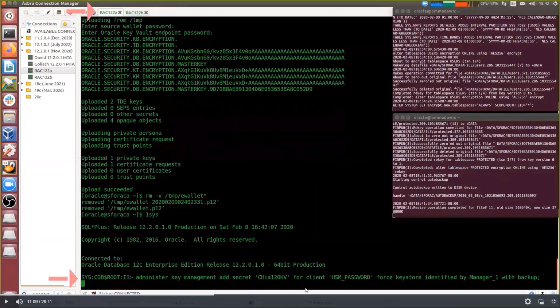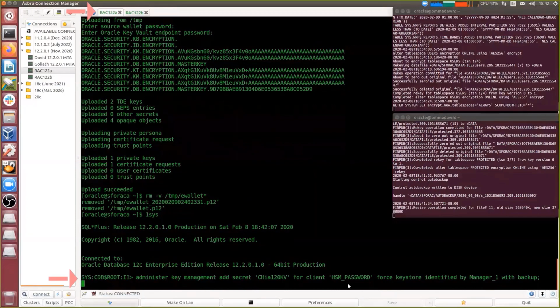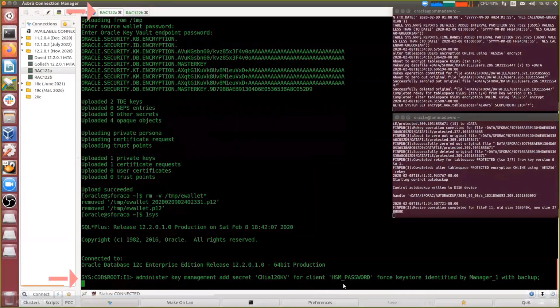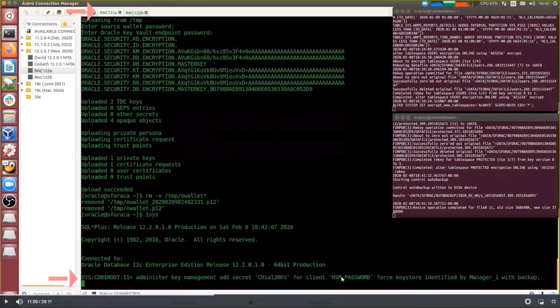By adding the OKV password into the TDE wallet, your RAC database, which we have to shut down and restart in a couple of minutes, will find all the keys and will come up without problems. If you don't have an auto-open connection, you will have problems bringing your database back up. Specifically, if it's a RAC database and it doesn't find keys, it can get really nasty. So you always want an auto-open connection into your key stores. Okay, can we continue, please? Here we added the OKV password into the old TDE wallet. Next one.